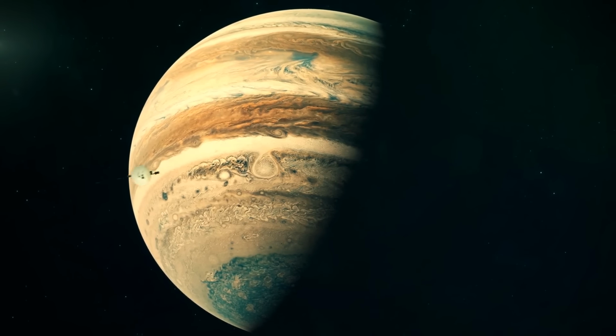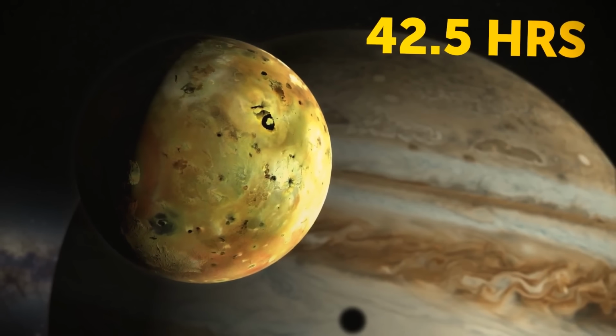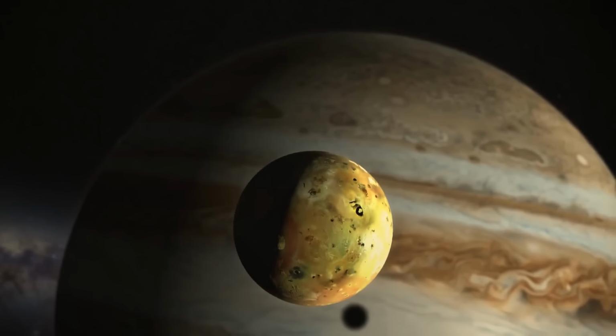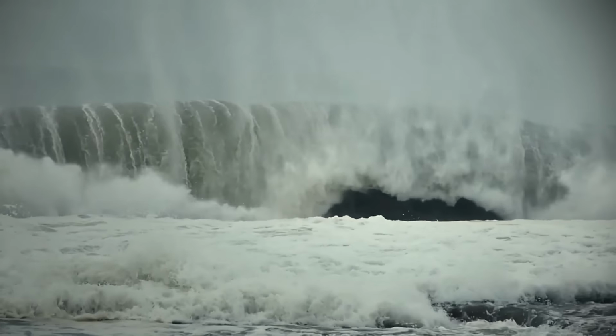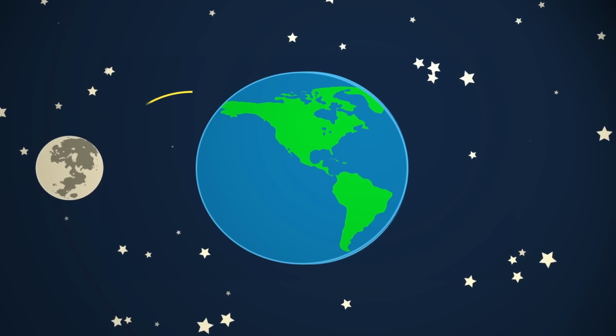Stargazing there would be amazing. Io needs 42.5 hours to orbit Jupiter. Our moon needs almost a month. At some points, Io's tidal bulge can go up to 330 feet. It's similar to what we have on Earth. The gravity of our moon causes ocean tides.